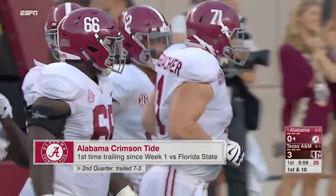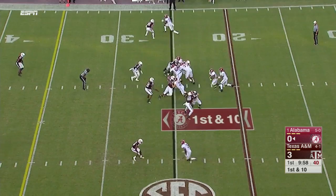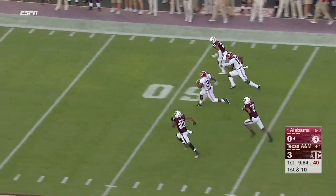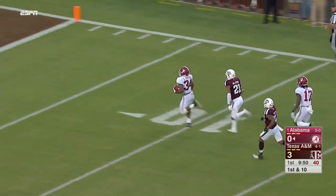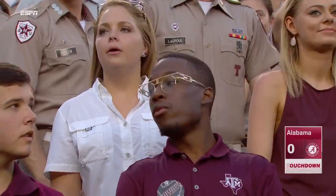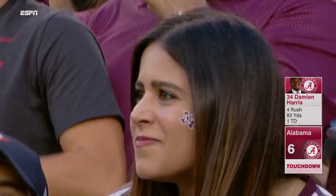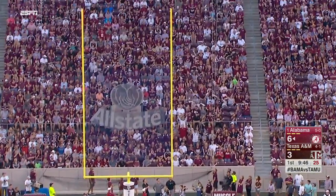Their run defense is ranked very high. Harris, nice cut, and here goes Damian Harris. Trying to chase him down, but Harris brings it all the way home. 75-yard touchdown run. Against Vandy when he went for a career-high 151.